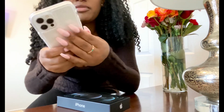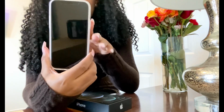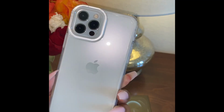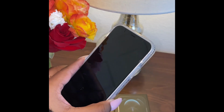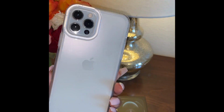All right, and it's in. This is what the final result looks like. Finally taken everything out of the packaging. I put on my screen protector, also my phone case. This is what it looks like on the sides. I freaking love this case design.